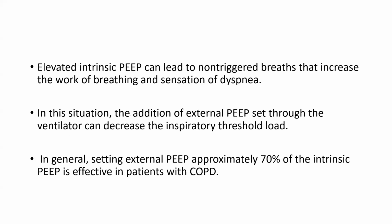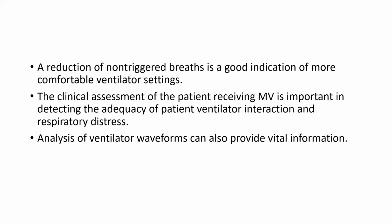Elevated intrinsic PEEP can lead to non-triggered breaths that increase the work of breathing and sensation of dyspnea. In this situation, the addition of external PEEP set through the ventilator can decrease the inspiratory threshold load. In general, external PEEP of approximately 70% of intrinsic PEEP is effective in patients with COPD. The reduction of non-triggered breaths is a good indication of a more comfortable ventilator setting.